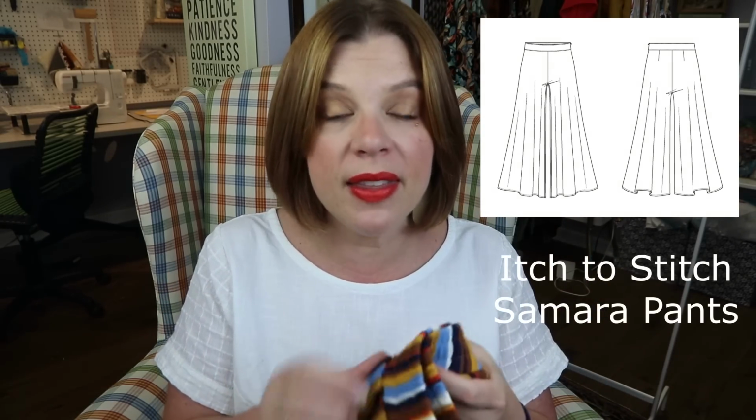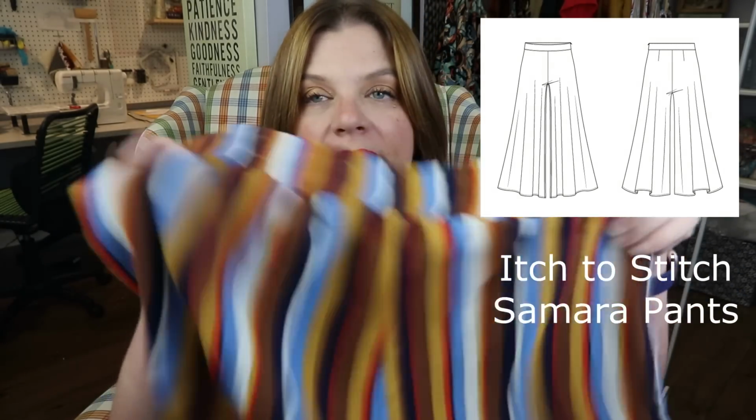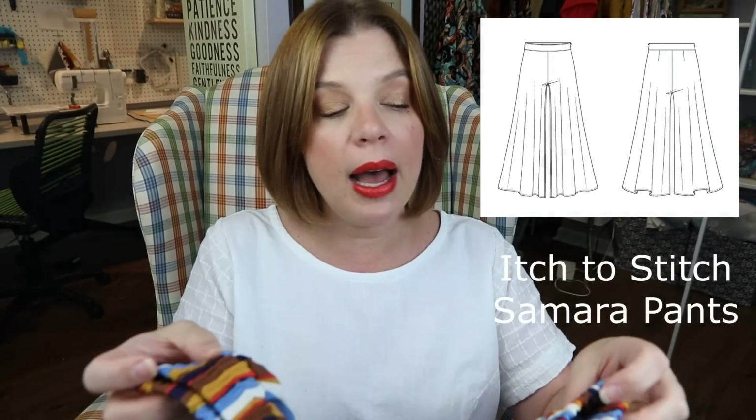I used the Samara pants from Itch to Stitch Fabrics. The Samara pants are a palazzo style pant, very wide legged, meant for rayon crepes and all those kinds of fabrics with a lot of drape. But it has a fitted waistband, darts in the back, and a side zip. I really wanted that nice wide, skirt-like leg, but I wanted to be able to do elastic on the waist.